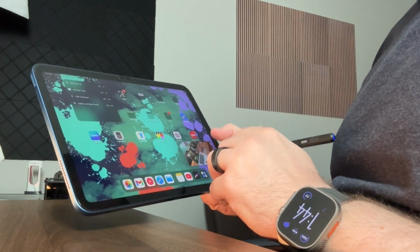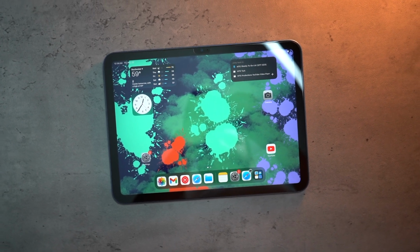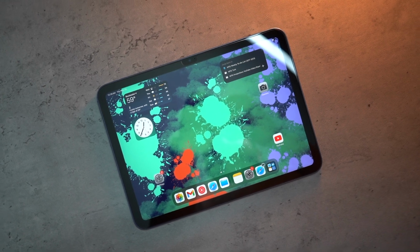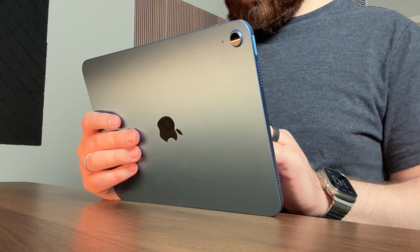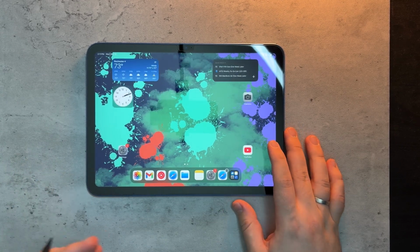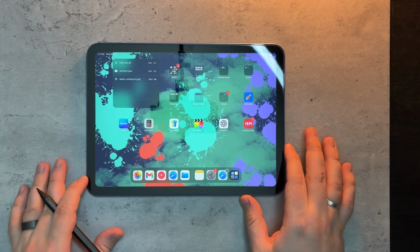But the processor's not too bad. For everyday tasks, for multitasking, it's going to get the job done. Obviously, if you want to do pro-level things, use pro-level apps, or use this as your main computing device, you may have to think otherwise. You may have to think about either going iPad Pro or just picking up an actual MacBook. But for just general light tasks and things like that, it's going to perform very well.